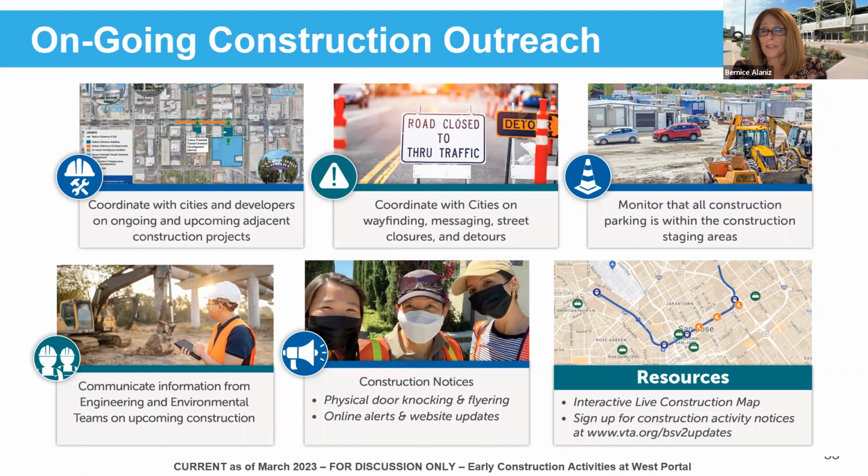And then we do construction notices very much like how we notice this meeting, both electronically, postcards, and then in many cases, door-to-door flyering to make sure that those immediately near the activities are well aware of what's coming.